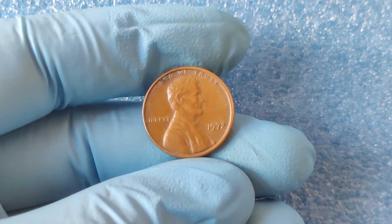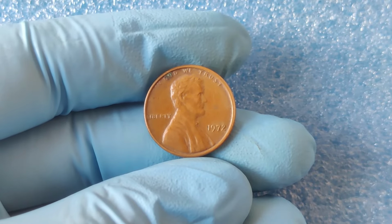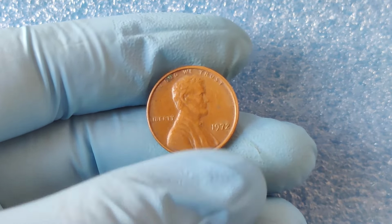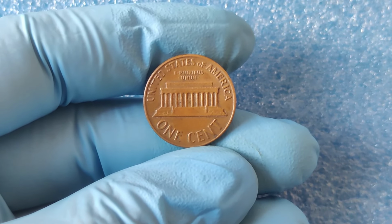We're diving deep into the fascinating world of coin collecting to uncover why some of these 1972 Lincoln pennies are worth thousands of dollars, and how you can tell if you have one. First, let's cover the basics.